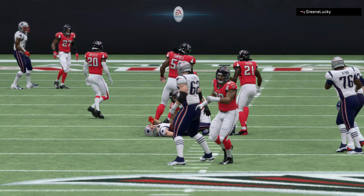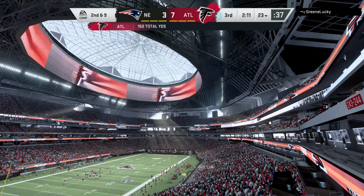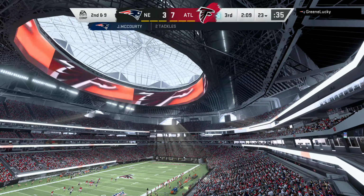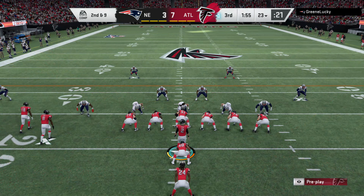Now they can breathe a little easier, some room to operate as they've got it first and 10 now out past the 20. Here's Freeman. Just a yard on the pickup there, and it'll bring up a 2nd and 9. Let's give a lot of credit to the offensive line. They've been able to move the ball really well on the ground the entire game, and while that wasn't a huge one, that's okay. They'll take them in short, steady bursts.